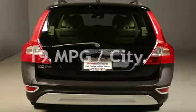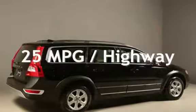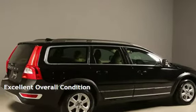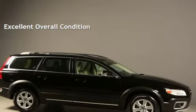Estimated fuel economy for this vehicle is 19 miles per gallon in the city, and 25 miles per gallon on the highway. This vehicle is in excellent overall condition. Ask to see the free AutoCheck Vehicle History Report.